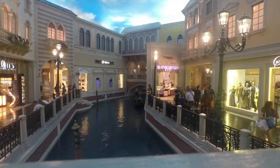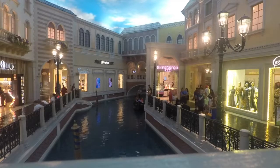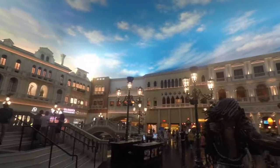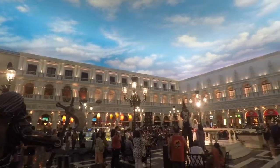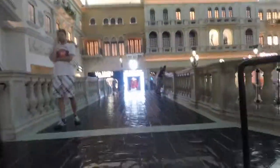Beautiful hotel. It also has quite a complex shopping centre on the first floor. I find it amazing to bear in mind that the canal system is above the casino floor. So this is St Mark's Square inside of the Venetian. It's in the middle of the shopping centre and there's eateries and restaurants all over.